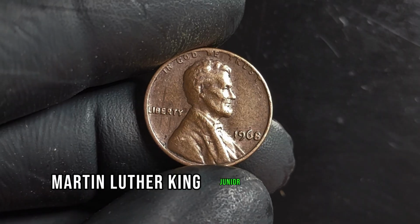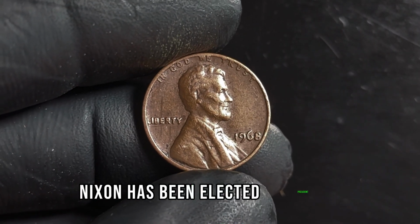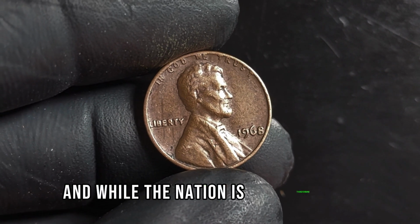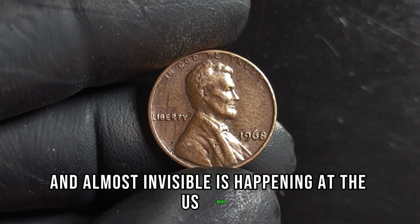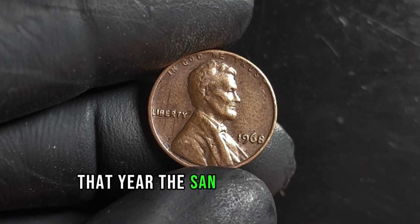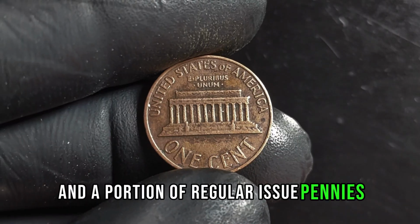Martin Luther King Jr. has just been assassinated. Nixon has been elected president. And while the nation is transforming, something quiet and almost invisible is happening at the U.S. Mint. That year, the San Francisco Mint produced proof coins and a portion of regular issue pennies as well.